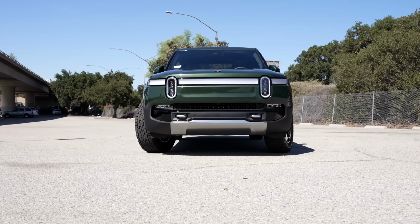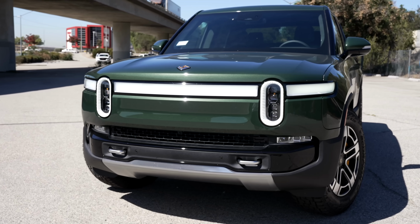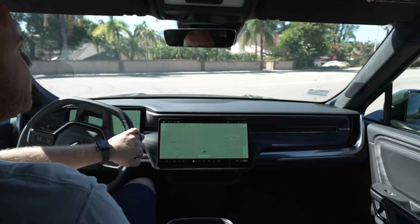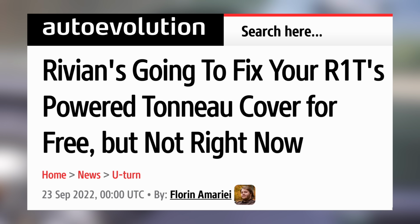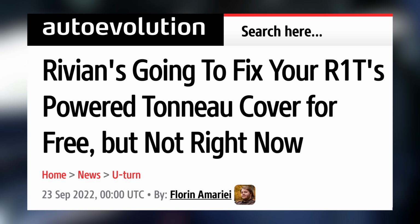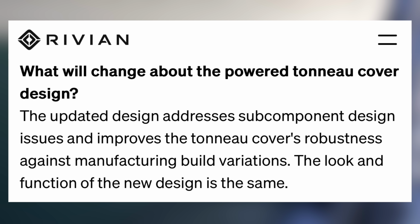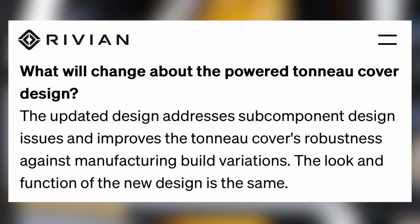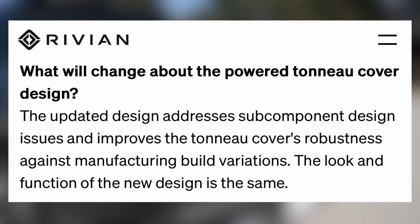This was a $3,000 option on the R1T when we configured it prior to delivery, so this issue is definitely frustrating, but also expected and happening to everyone with the R1T. Rivian is working on an entirely redesigned powered tonneau cover, so I really hope we can have this replaced soon on our truck. Rivian says, quote, "The updated design addresses subcomponent design issues and improves the tonneau cover's robustness against manufacturing build variations. The look and function of the new design is the same."